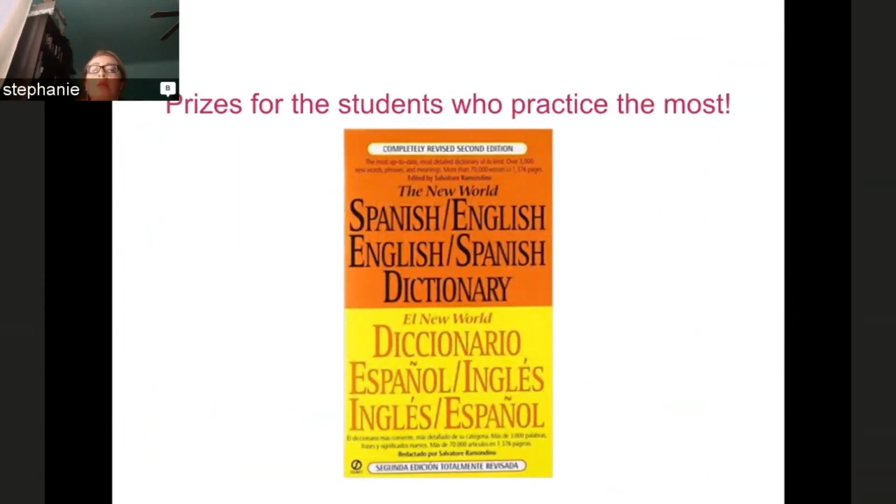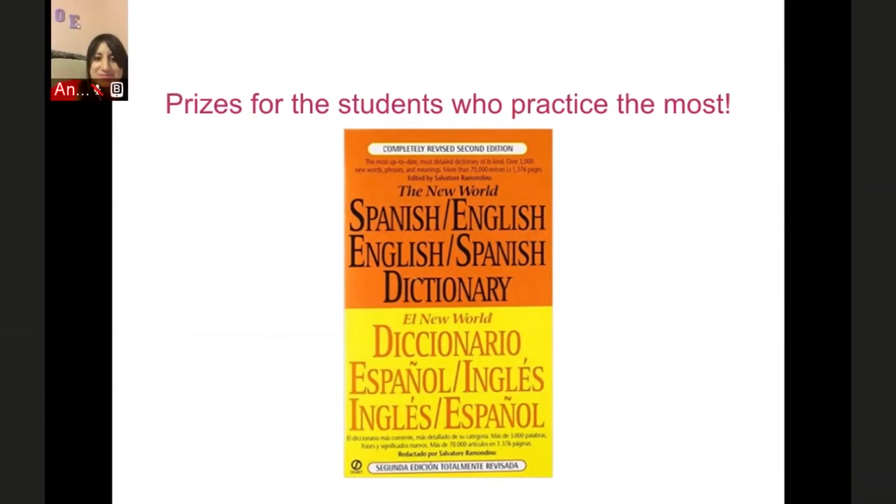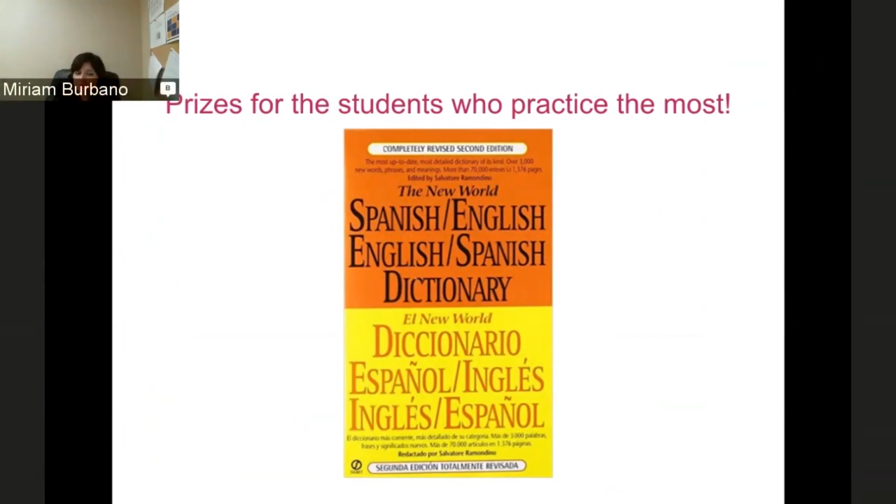This is a prize that you will receive in the mail, Andrea. You will get a Spanish to English dictionary and English to Spanish dictionary. Miriam, did you ever use one of these when you were learning English? Oh, yes, a lot. Those were my favorites. And I had 2 of them, actually 3 of them. One, a dictionary in 2 pieces, right? From A to L and N to Z or something like that. And then I have my own dictionary.